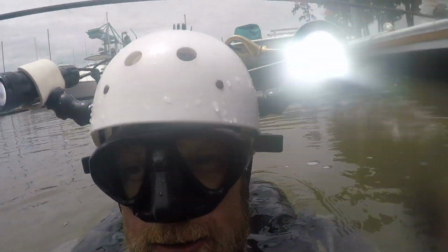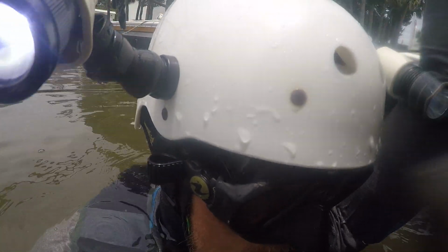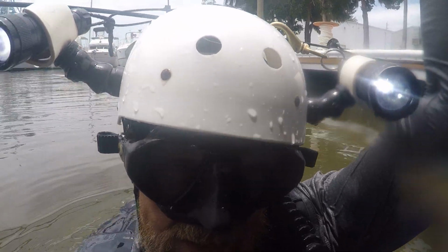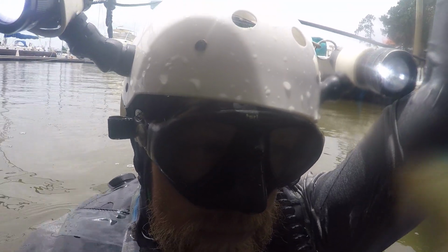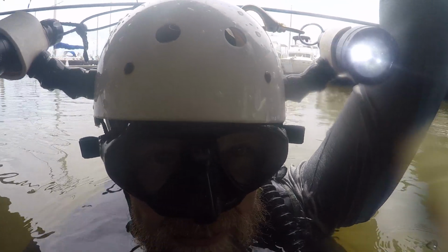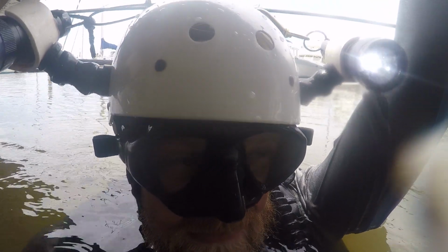We're going to take a quick look at the cooling intakes. The port side has been cleaned, the starboard side has not. We're also going to take a quick look at the stern thruster and the bow thruster. The bow thruster has not been completed yet. The stern thruster has been cleaned.